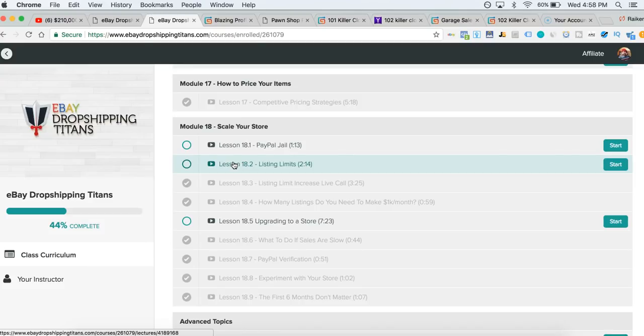And I guess eBay and PayPal jail, somewhat the same thing. But when you start your eBay account, they're going to limit you in terms of how many items you can list. So they're going to block how many items you can list and the actual value of how many items you can list. So, for example, recently when I had opened up my store, they had limited me to 10 items or $1,000.